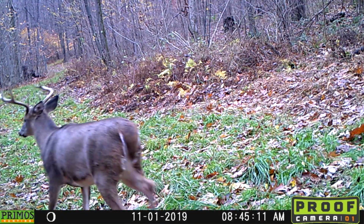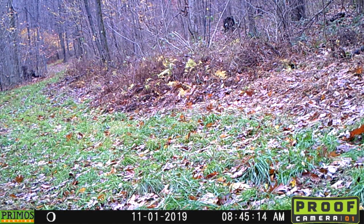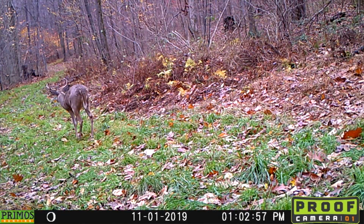Now, again, getting into the rut, we're into November 1st. This is the time of year that really starts picking up around this property, and you start seeing a pretty nice buck cruise by the camera there. Same day, a little later in the day. Don't think it's the same buck, but another pretty decent buck there, and he's just out getting a little snack right in front of the camera.